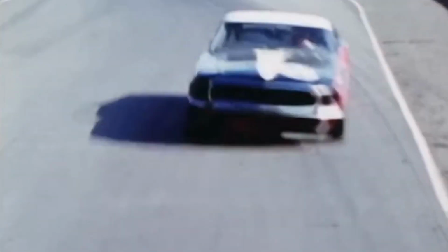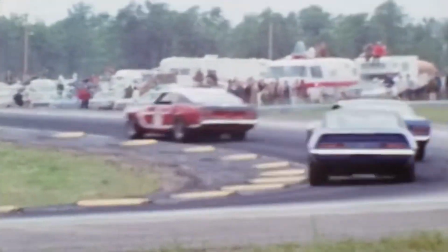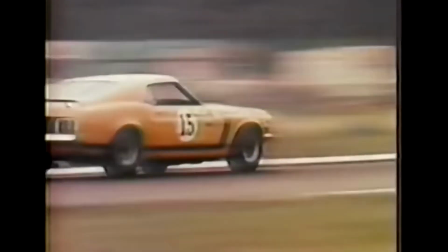So there you have it. There were 2 R code cars, 10 M code cars, and 4 bodies in white that made up the factory Boss 302 Mustang fleet. And apart from the 4 bodies in white, all of them started life as 1969 bodies, and none were genuine Boss 302s.